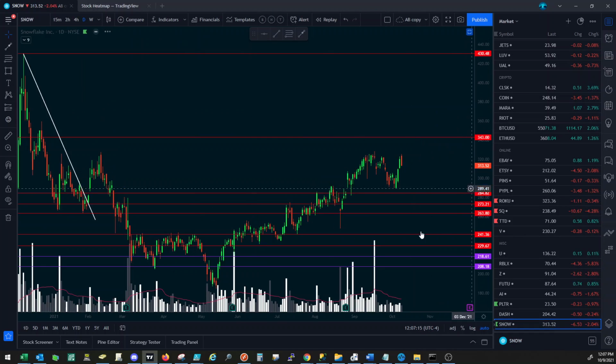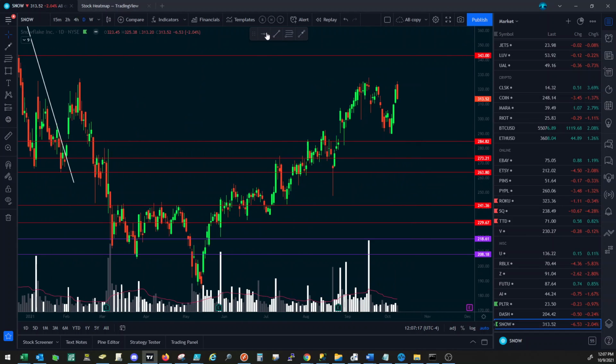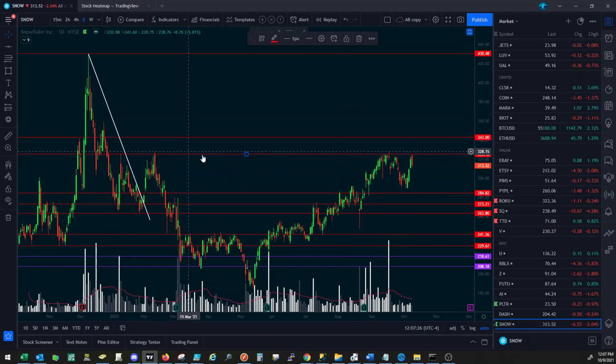So those are the levels you want to watch if you're playing short term on this. And then finally, you have Snow. You can see Snow has struggled here to break that 325 level. But if it breaks that, you got about a $20 move here that you can capture. Right now, there's no real entry here until you break that level.